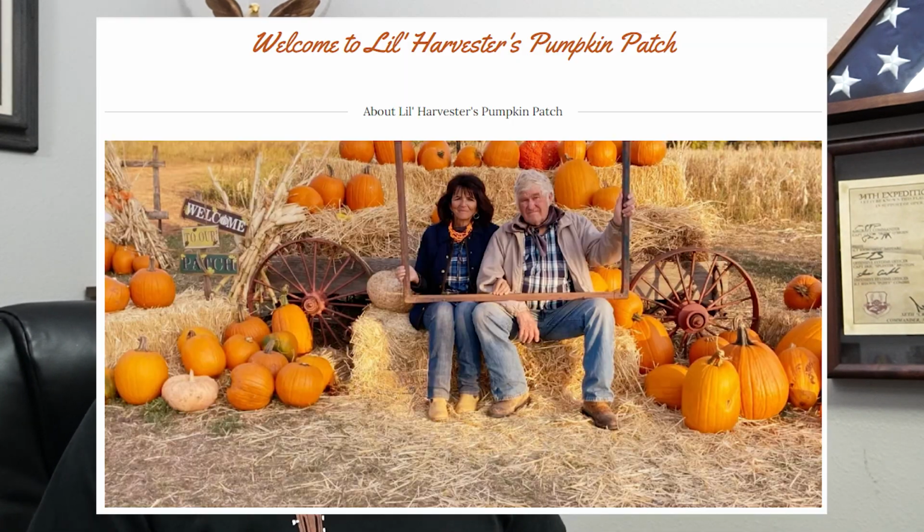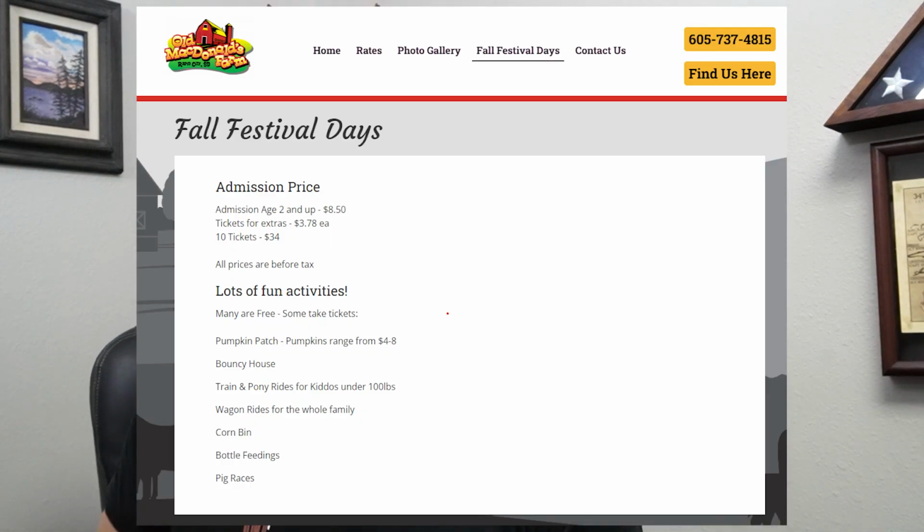There's also the Little Harvester Pumpkin Patch. This is just south of Rapid City on Highway 16. They also have the Pumpkin Patch and the petting zoo. And while you're down Highway 16, stop at Old McDonald's Farm. There they've got the Pumpkin Patch, a bounce house, pony and train rides for kids under 100 pounds. Sorry, big kids, that's not for you. Wagon rides for the family, a corn bin, bottle feeding, and pig races.